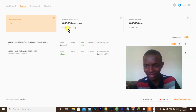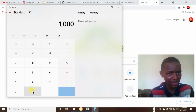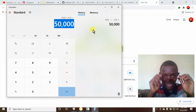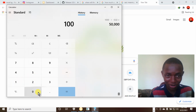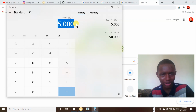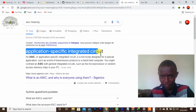It's just some free small cash, okay. Let's say $1,000 divided by 0.02 is 50,000 days to have $1,000, guys. This will not make you rich. Let's say $100 divided by 0.02: 5,000 days. Imagine 5,000 days to make $100. This will not make you rich unless you invest in it and buy those application-specific integrated circuit processors.